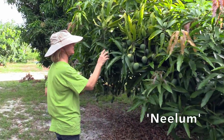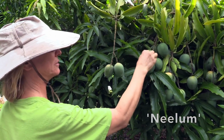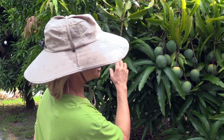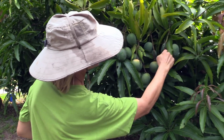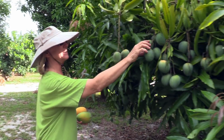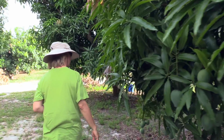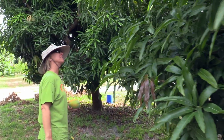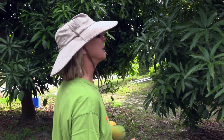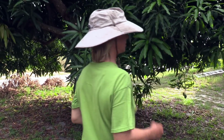This is Neelam, and when there's a lot of fruit in a cluster, these fruit are small. Of course, there's only two in that one, so it's not a good demonstration of what happens when you thin the fruit. Yeah, this is looking a little young still, so we'll leave that on for a while. This tree had two crops, so we have been picking larger fruit from it, but there's a lot of smaller fruit and, of course, immature fruit on it.